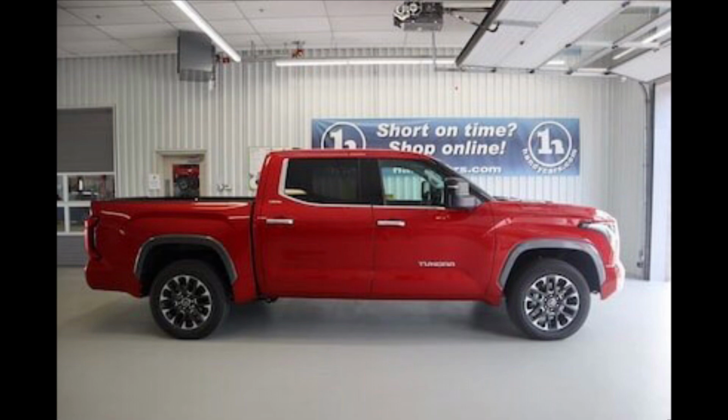They used Limited, TRD Off-Road, and Supersonic Red for a lot of their advertising for the 2022 next generation. It's just a good looking truck all around as far as color. You get the chrome door handles. Again, this has the tow mirrors, non-TRD, so you get the 20-inch wheel. Some people love it, some people hate it.